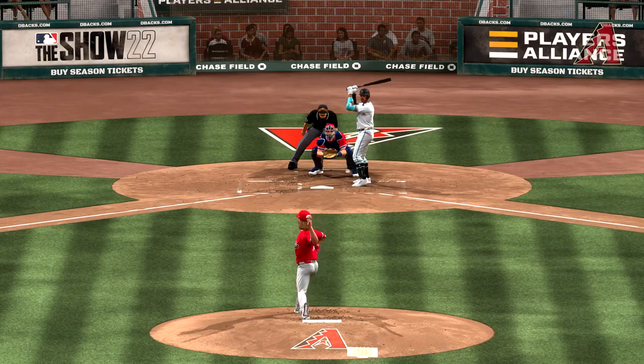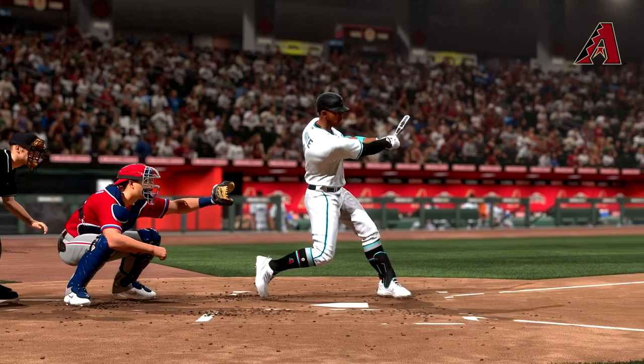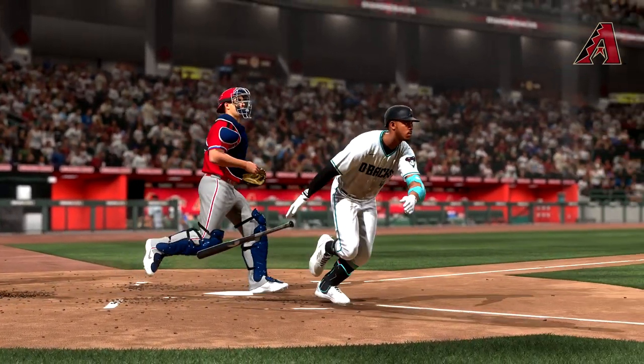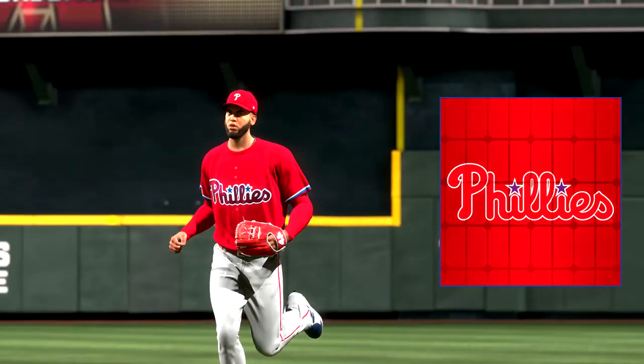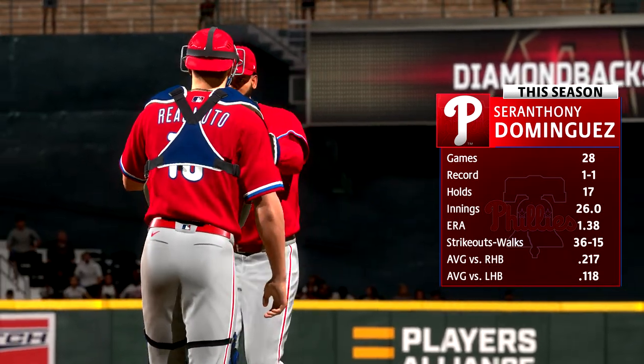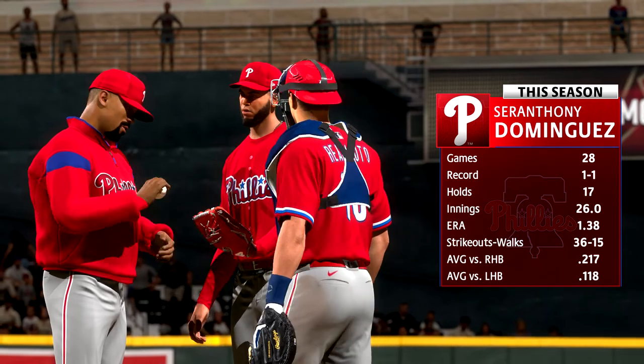When you pop a ball up like that, you don't expect it to get you a knock too often. But right there, somehow he got it to drop in behind first base, and that's where no one could get to it. The new pitcher in the game, Sir Anthony Dominguez. Now pitching. It's his job to keep his team in the game. Number 58, Sir Anthony Dominguez.